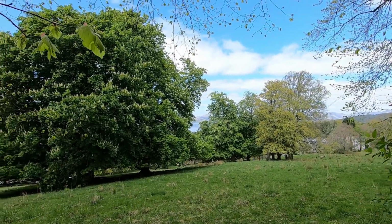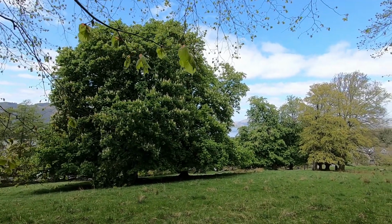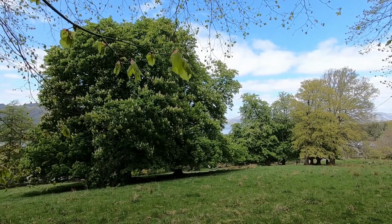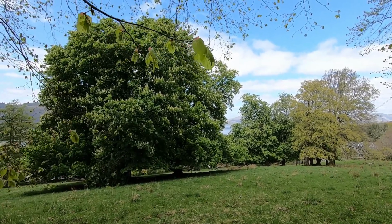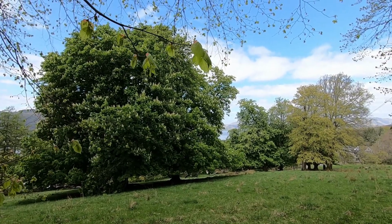So these magnificent horse chestnuts were where I used to get conkers, and I used to come here when I was at junior school, before I went to school, often when it was virtually dark, looking for conkers. But Bowness was a different place in those days.